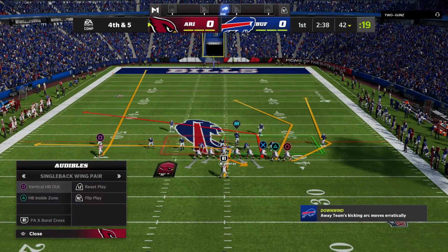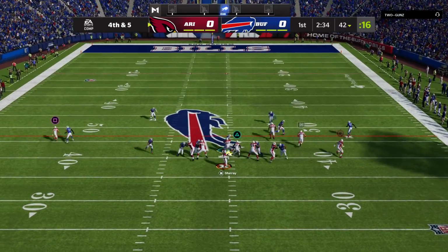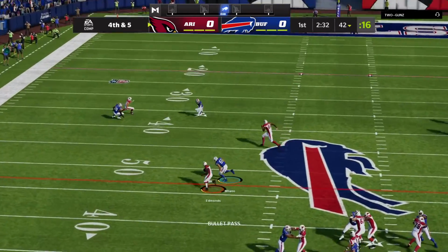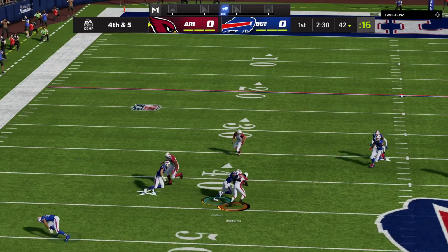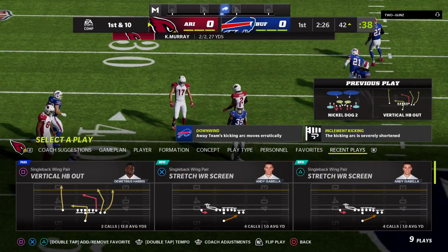Murray staying put for now. They'll go for it on 4th down. Murray sets to throw on 4th. That's to his running back, complete. And taking it across midfield and just shy of the 40.